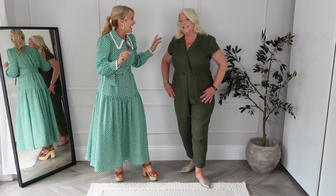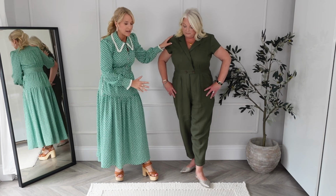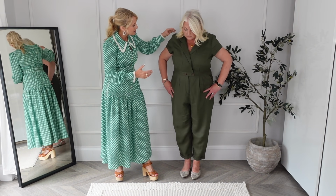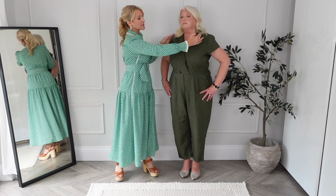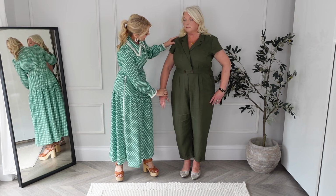I'm joking. So Kat has got a gorgeous figure, but if we just work down it and highlight the main areas of her figure. So first of all, her shoulders are actually relatively narrow. So let's just put your arms down just a little bit.